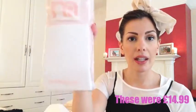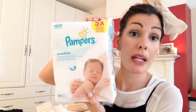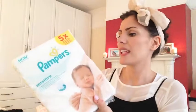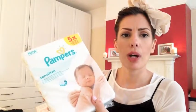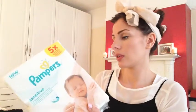It's super soft. 2 jersey fitted sheets from Mothercare for the cot. Really cool. Got loads of packs of these downstairs. I bought them in the Tesco baby event. These were something ridiculous like buy one get another one half price, so I ended up getting about 10 packs of baby wipes for about £6, which is really good, I think.